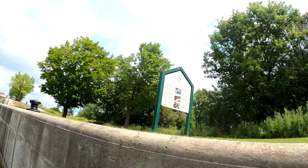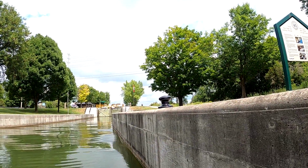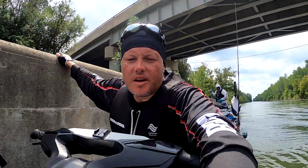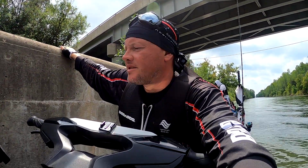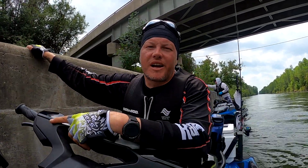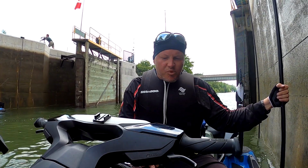Lock 41 of the Trent Severn. Just a nice sign. You see they're all up there. Now we just need to wait for them to lower down. Once they lower down, it'll be our turn and away we'll go. Once we get in the lock, I'll have to buy the pass. Oops, that was the first smash of the trip. And yeah, once we start moving, I'll check back in. Alright, we're in. Nobody behind us, so it's closing, and up we go.